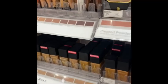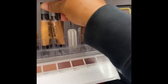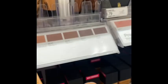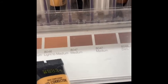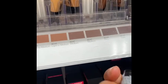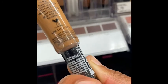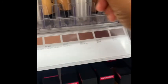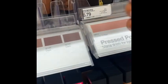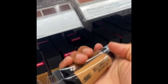I'm going to try to make this quick for you guys. So let's go into our concealers here. This looks like a safe color match. What color is this one here? Light to medium. That's this here. This is medium. And this one here would be just straight up medium. Let's go with medium. And we can do a dark for contour. So we're going to get medium for my regular concealer, and then dark to contour. Let's put them in the basket.